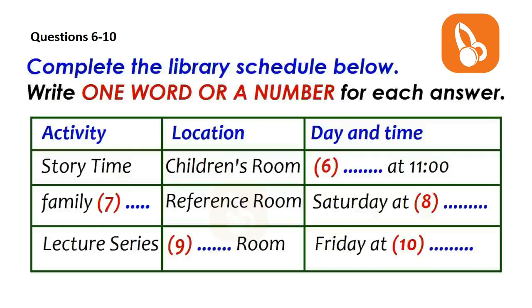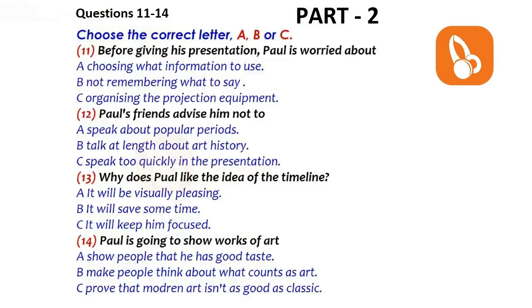Now turn to part 2. Part 2. You'll hear 3 university students talking about a presentation which one of them has to give. First, you have some time to look at questions 21 to 24. First, look at questions 11 to 14.